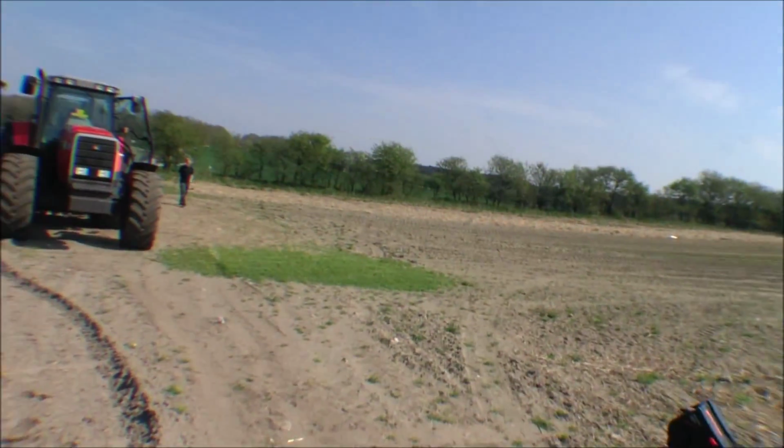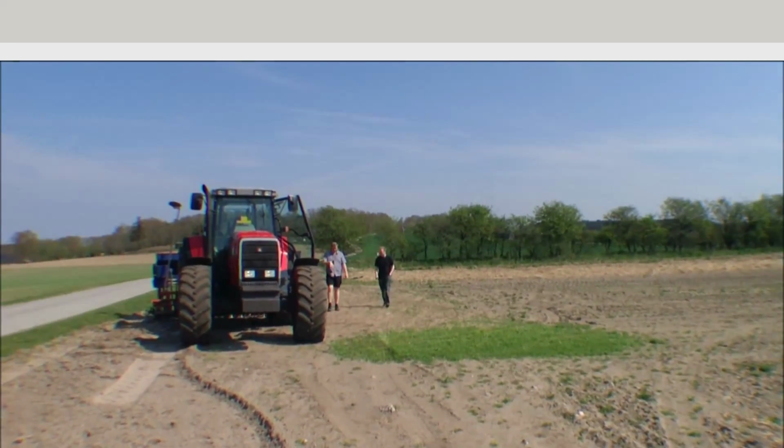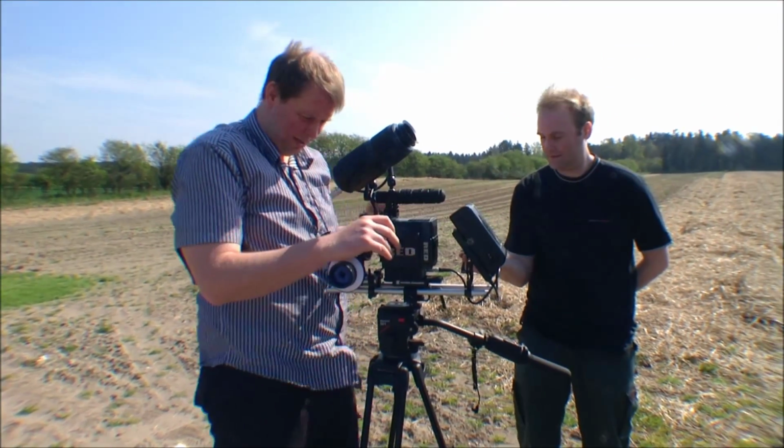Today I'm out with a friend, and he needs to record some farming equipment. So behind me we have a tractor, and we're gonna record this tractor driving forth and back up the field. These small pieces of video are gonna be used for a farming fair that we have here in Denmark.